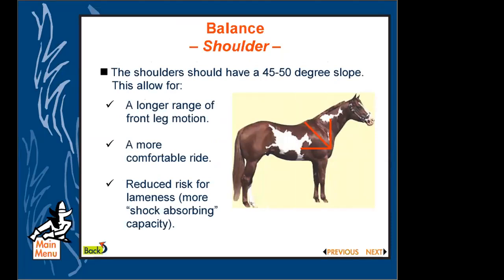If you go back to thinking about the horse's skeletal structure of the shoulder, it is made up of the scapula and the humerus. These bones work together to make the shock-absorbing parts of the horse's front legs. A horse with a longer, more sloping shoulder will be able to absorb more shock, whereas a horse with a steep, short shoulder will be short-strided and tend to be heavy on the forehand.